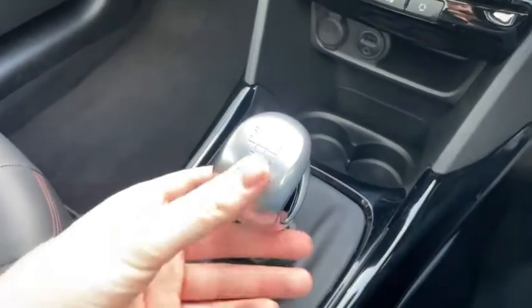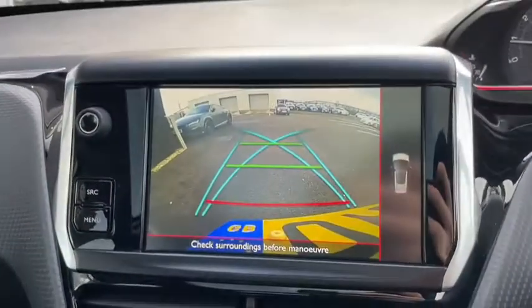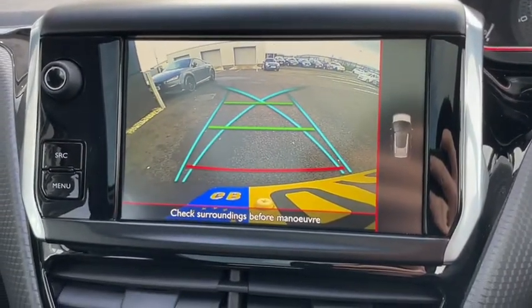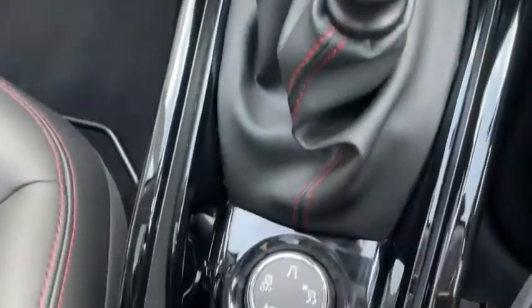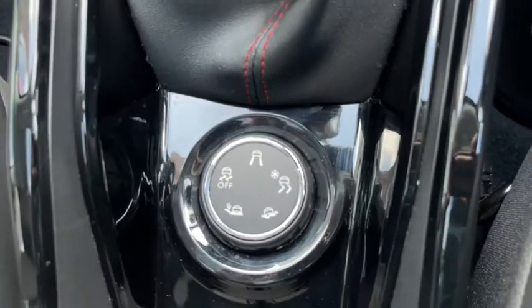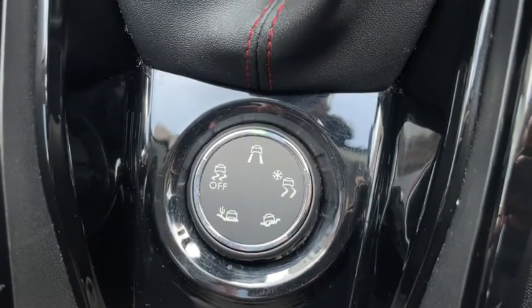Of course, we've got that 6-speed gear stick for extra power and efficiency, especially at top speeds, and popping it into reverse enables the front and rear parking sensors and the parking camera, making this an absolute doddle to manoeuvre into any parking space. We've also got additional terrain settings here, so depending on the climate, you can adapt the car dynamically to suit your road needs.